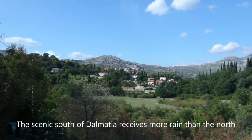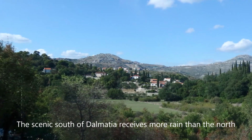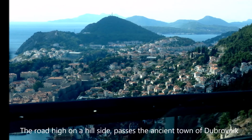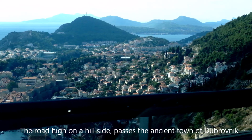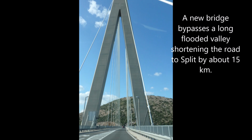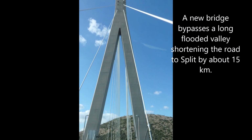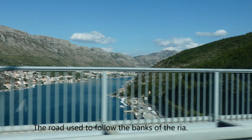The scenic south of Dalmatia receives more rain than the north, but the hills are still bare. The road, high on a hillside, passes the ancient town of Dubrovnik. A new bridge bypasses a long flooded valley, shortening the road to Split by about 15 kilometers. The road used to follow the banks of the Raya.